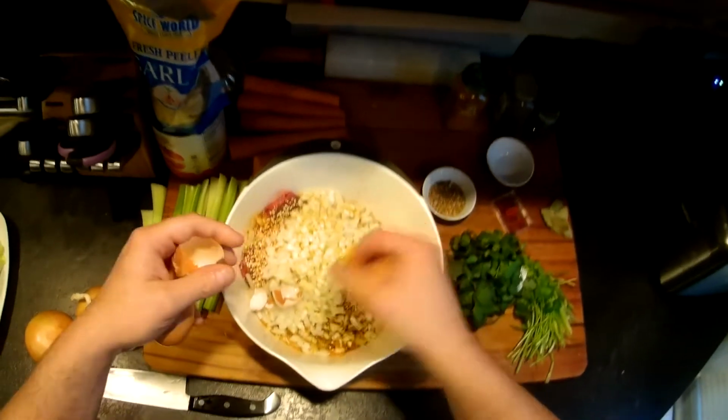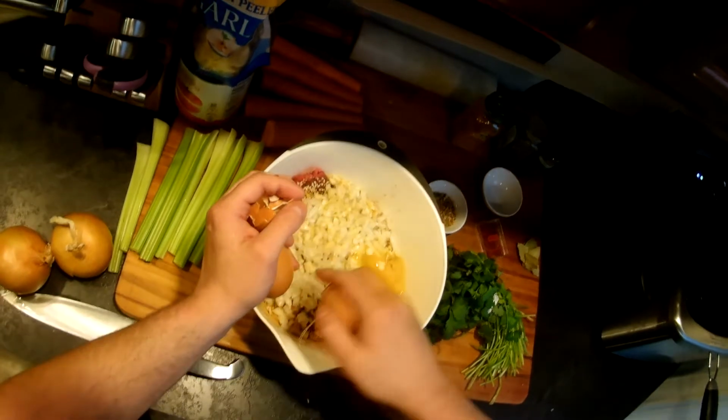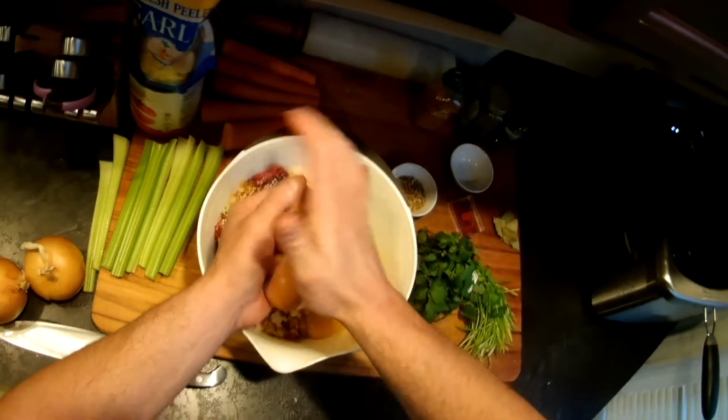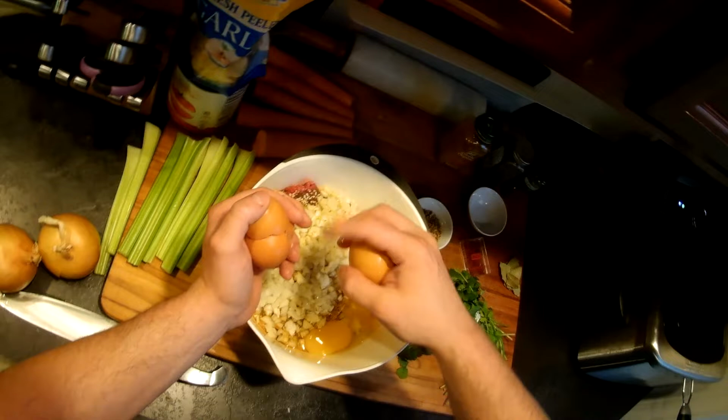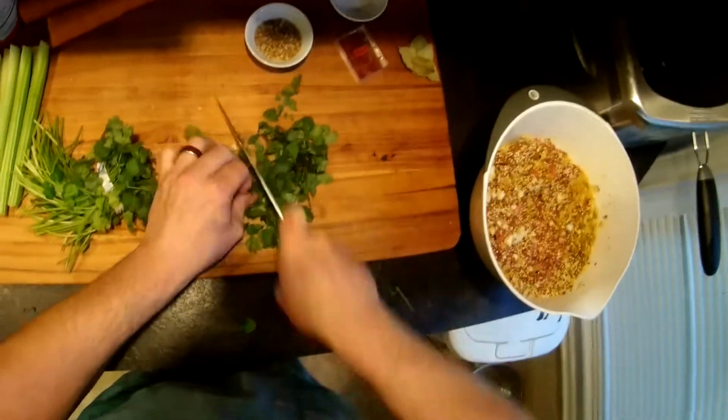So next up I'm going to add in a few eggs. The eggs act as a bit of a binder, helps everything set and get a nice firm texture, as well as the yolks adding some fat, which just helps increase the amount of moisture that the final dish will have so that the meat doesn't feel dry when you eat it.